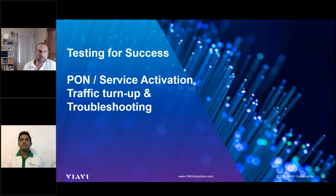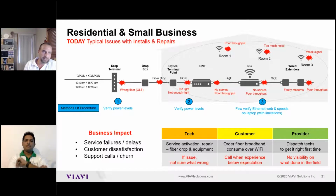We now look a little bit at, again, PON service activation, but from a traffic turn up and troubleshooting perspective. So let's say all the light maybe worked well, or maybe there's another scenario, again, in a no test where we have some issues. And the typical issues for these installs can happen in different places. Could be a wrong fiber on the OLT, just like Joe had. It could be a fiber drop, which is kinked or broken. So you could have no light, maybe not enough light with that. Going back to the drop terminal connection, you could have the wrong light. And if all that was good, then past the ONT, let's say up to the ONT is working fine, then you could have issues with the service layer on top.